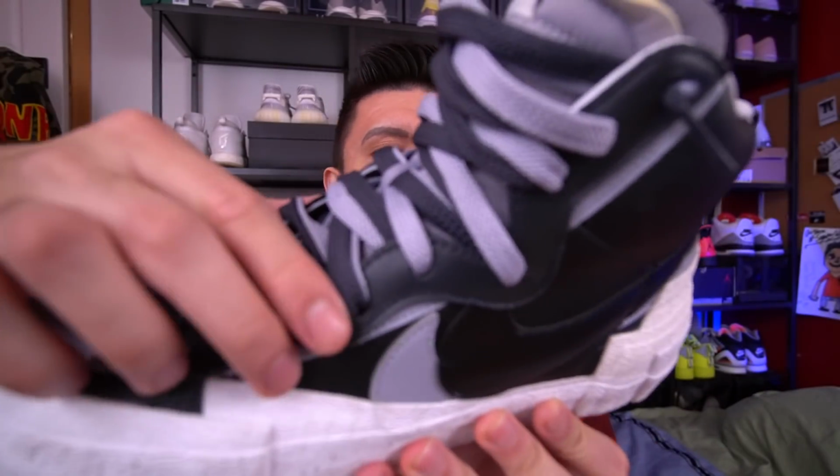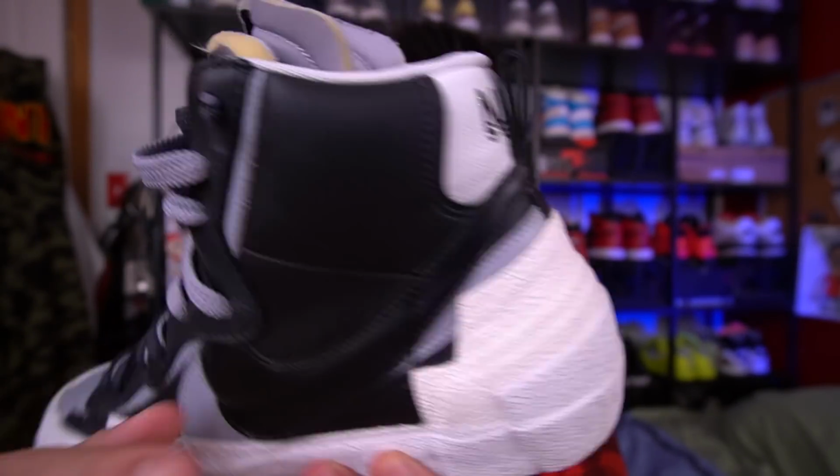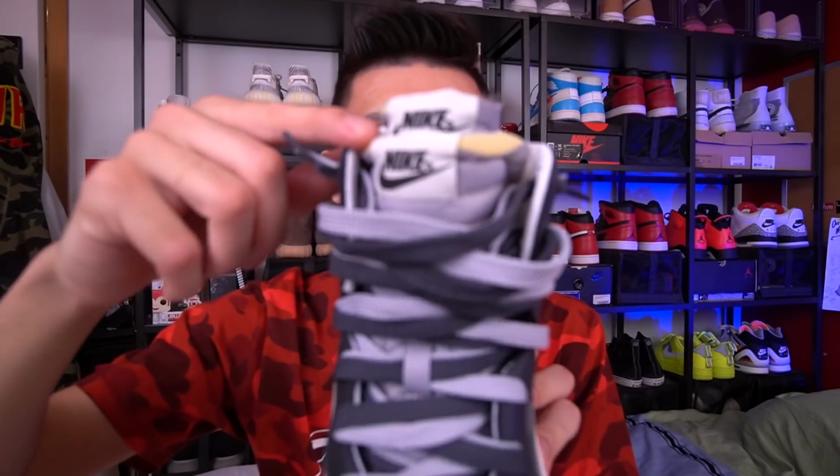But the Sekai is a really cool concept with the double everything, with the double laces. As you guys can see, it has the double laces. It has 1,000 midsoles on the back here as well, and the double tongues too. So it's definitely a neck-breaking shoe, and it's definitely a conversation starter. I've worn these a couple of times already, and a lot of people give me weird, funny looks because they're like, "What the? Your shoes have like 10 midsoles. What's wrong with you, bro?"